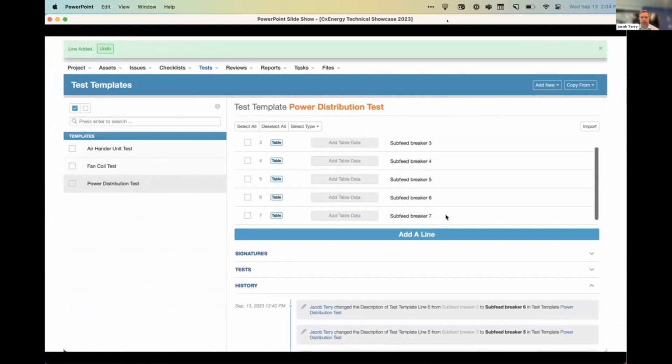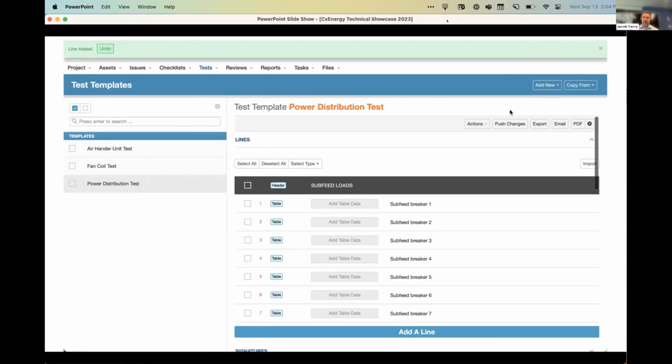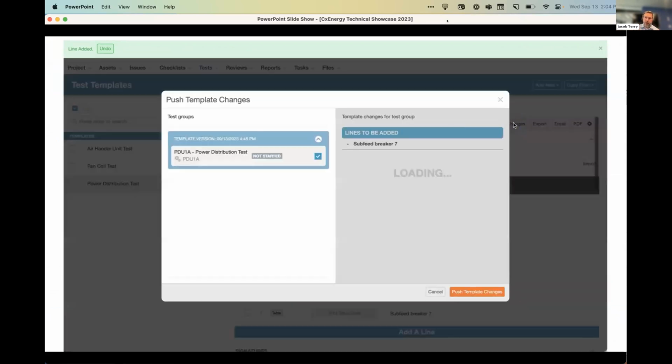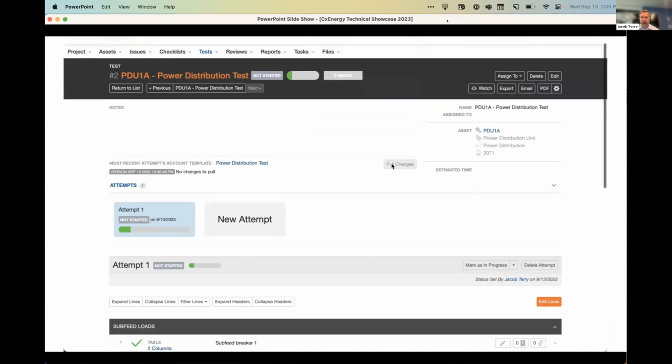So the same as before. And then I'm going to go up to this push changes option, which is going to apply this change from the template to whatever test. And it's only 1 in this case, but it could be hundreds or even thousands that already exist from this template. So it's really easy to do these sorts of batch changes.